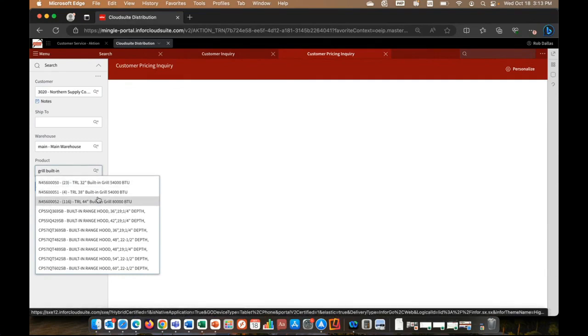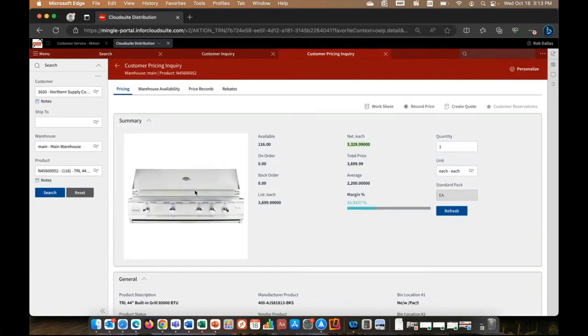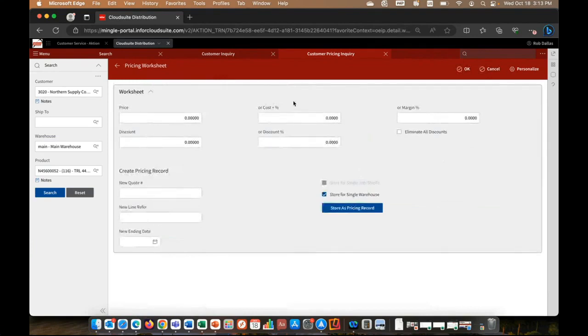Again, similar to Google. I also get to see product availability before I even go in to and select an item. So we see here we have a nice image. I see availability. I see the list price of this item. I see this customer's today pricing, going through our pricing records and contracts. Okay. I can manipulate quantity, right? The unit here. I can actually go in and do a worksheet, do some what if type pricing scenarios, right? And actually create contracts or pricing records right here on the fly if I have security to do so.